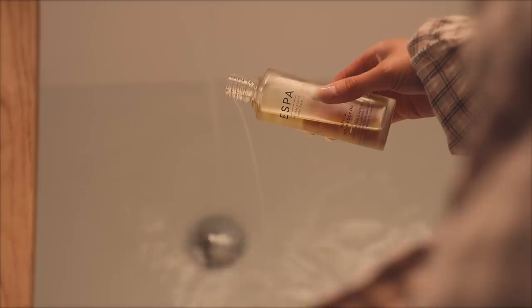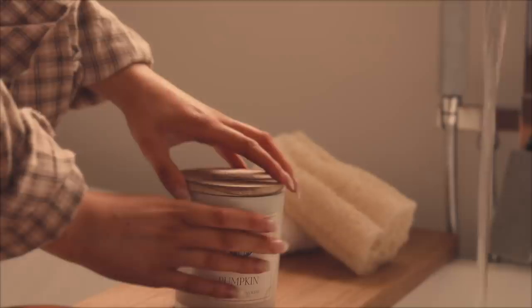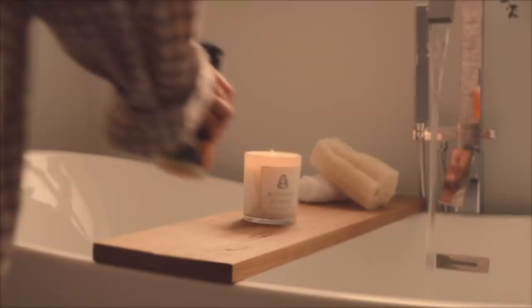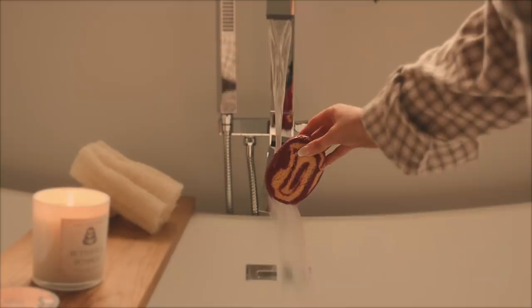It's time for a lovely, relaxing bubble bath. I try to have a bath a few times a week as it's a place I can really unwind and relax and read my book. Especially when the weather gets colder, there's just nothing quite like a cozy bubble bath in the evening.